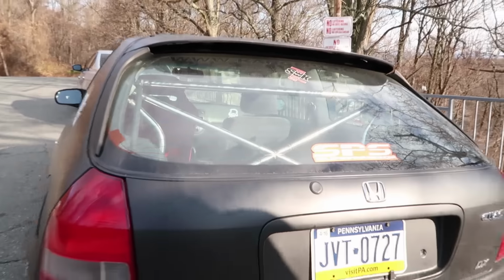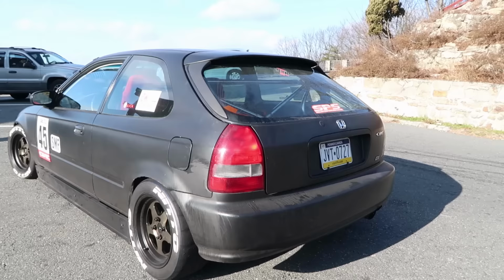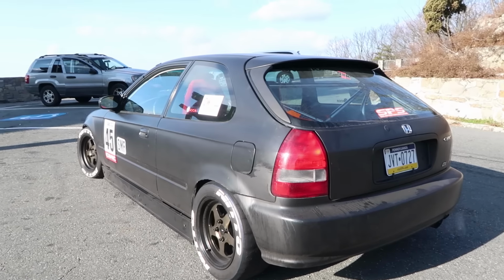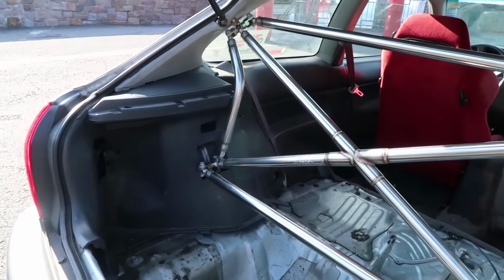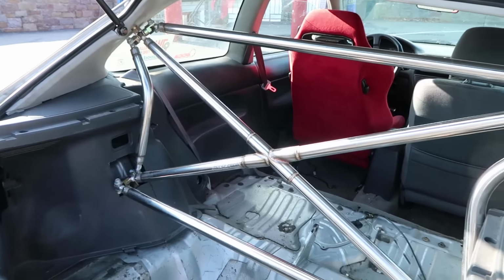And you plastic dipped the whole car black. Yes, my brother dipped the whole car black. I kind of wanted that stealth, mean look. It does look stealth for sure. It makes it harder for me to film, but it's all good.